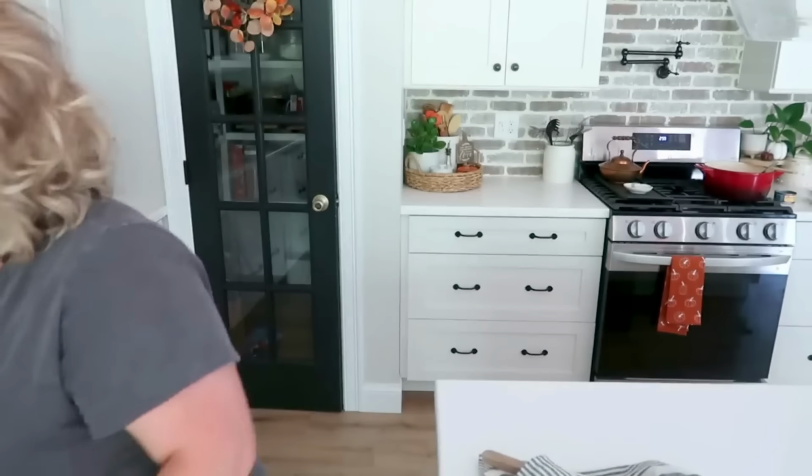Tastes like a restaurant. You know what I forgot? I forgot my oyster crackers. This part is entirely skippable. If you don't like to put crackers on your soup, you can completely skip that part. But adding in that little bit of crunch to your soup is absolutely delicious.